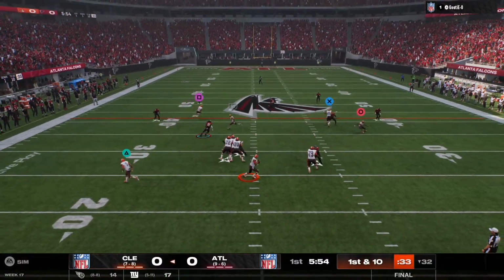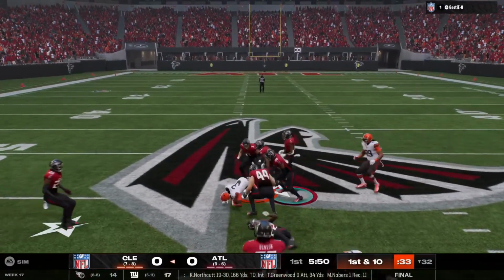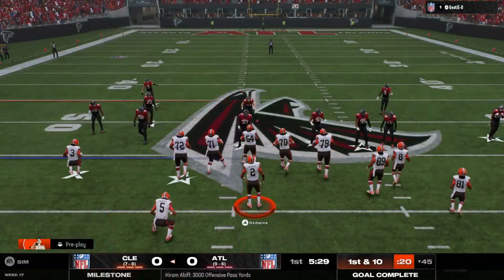They'll try and start this drive in the air. This one complete to Jerry Jeudy, and brought down, but not before reaching the 45-yard line.